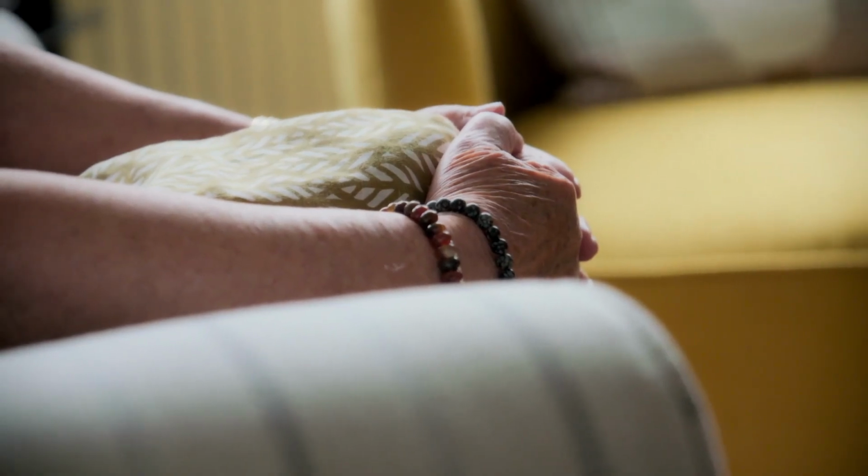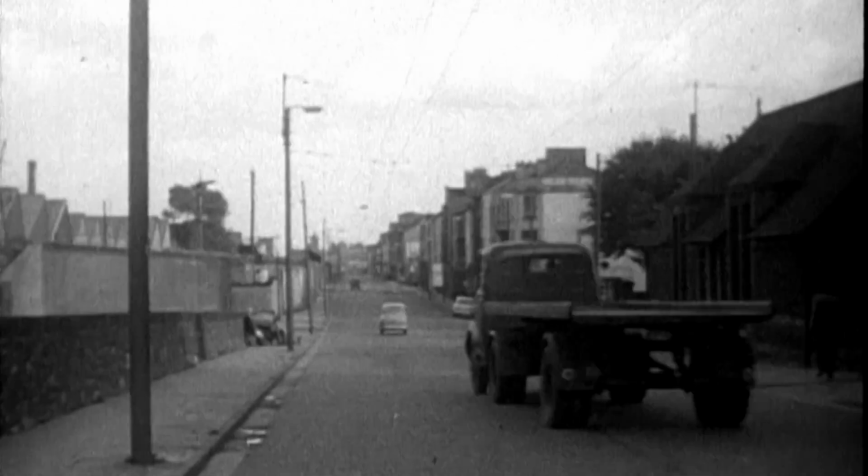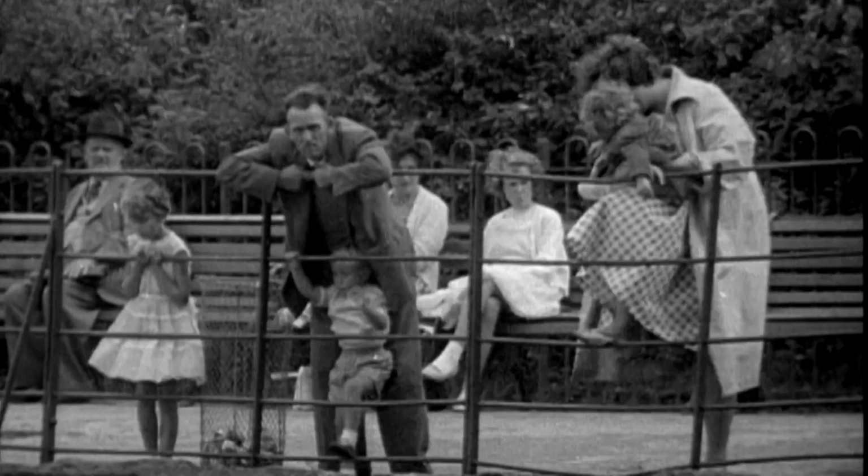Growing up in Cathays at my time, it was quiet. People just went about their daily lives. We went to school, we had the library. Nothing bad happened. It just didn't. It was a nice, quiet, ordinary family area.